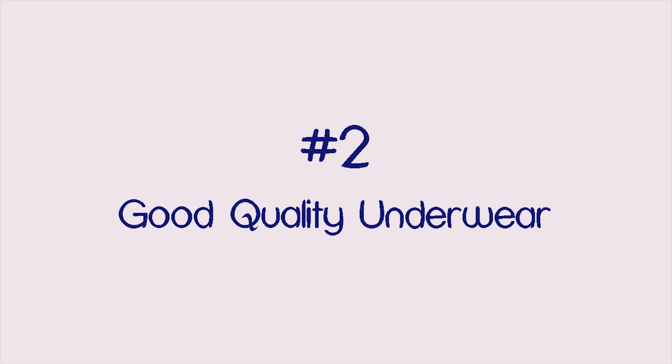Number 2, underwear. Guys, get yourselves some good quality underwear. It doesn't have to be expensive, but it needs to be forgiving underwear, okay? My underwear stopped fitting me very early on, and it was becoming very uncomfortable, very tight, and just it wasn't nice. And you wear underwear all the time, you want to be comfortable in it.